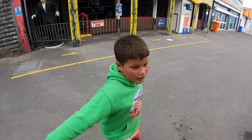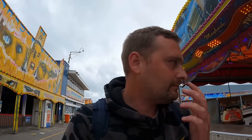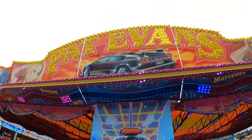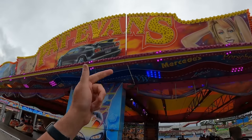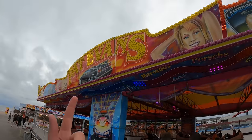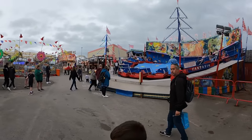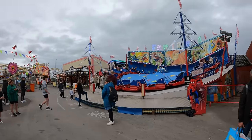Quite a few cars on here. Pat Evans! Oh, that's who owns the waltzer. There we go. Now, I do know who owns that one. Yeah, 50p a token. All the rides tonight are 3 tokens, which is really good.